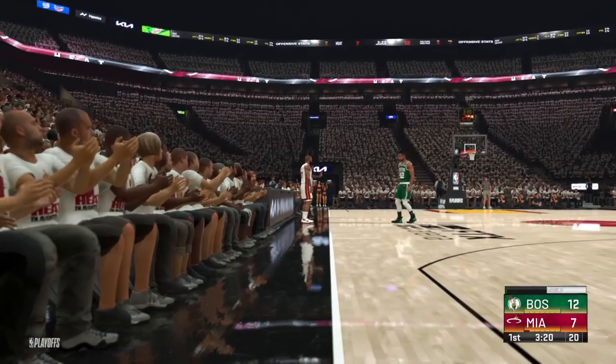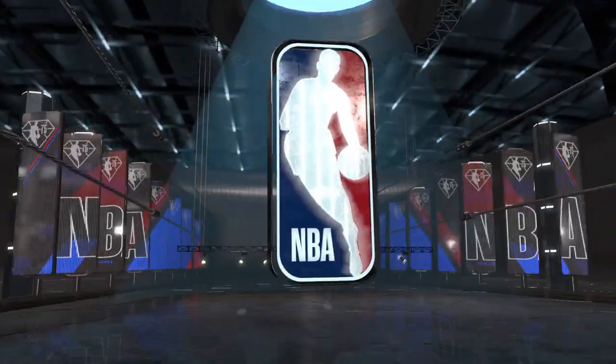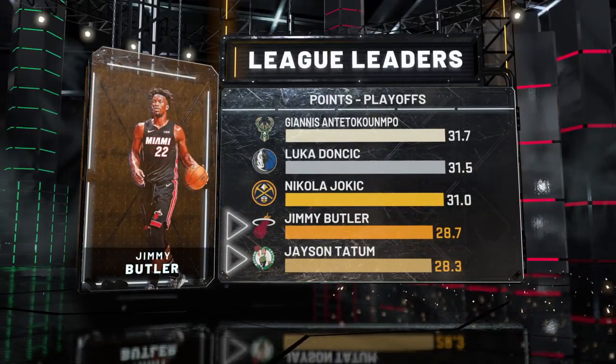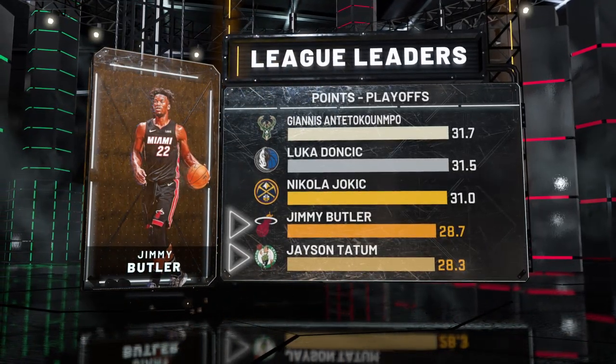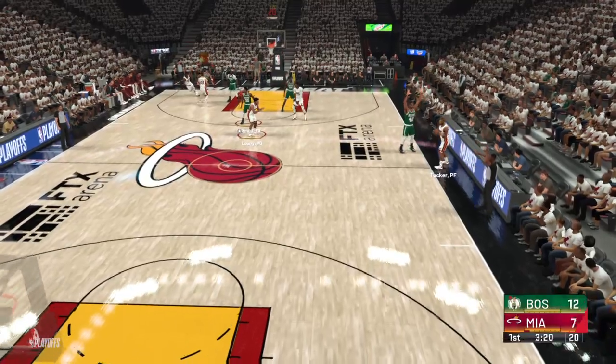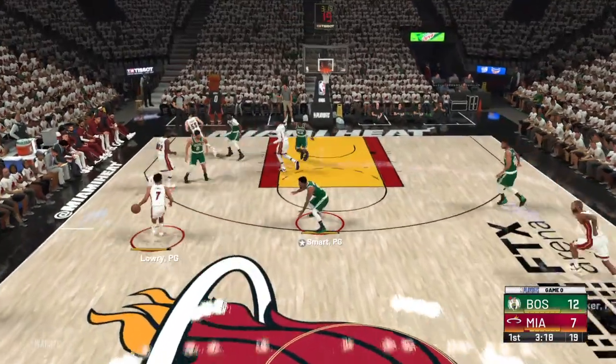Here are the NBA's top scorers during this postseason as shown on the 2K leaderboard. Jimmy Butler 4th, and of course Jayson Tatum. And whether it's been attacking off the bounce or pulling up, both these guys have been lighting it up.